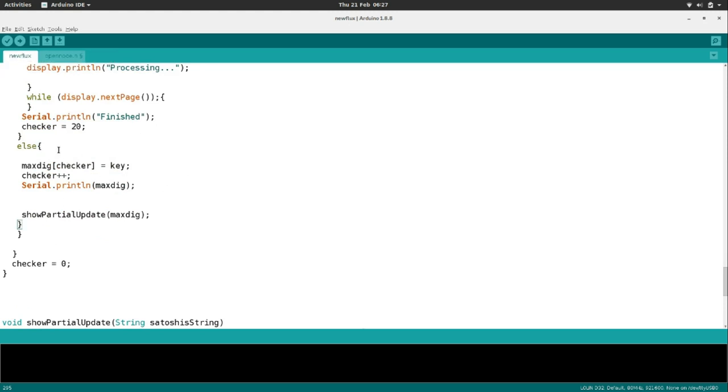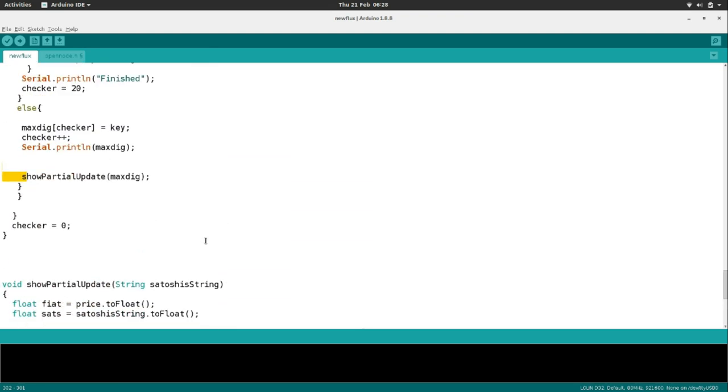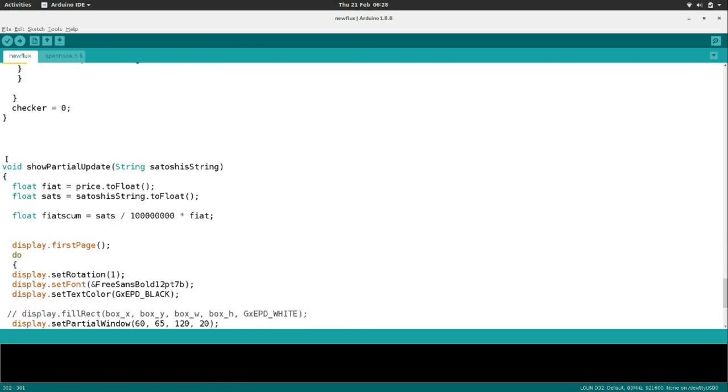So if it's just a number which has been typed, so if it's not star and it's not hashtag, then add one onto checker. So basically, I don't think we can add more than 20 numbers into our point of sale device, which is fair, I think. Then we run this partial update function. The partial update function is just a way for us to change the numbers without having to refresh the whole screen. And that's just down here.